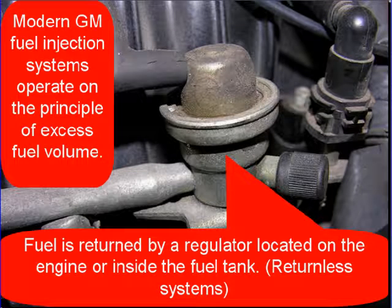You're here because you have a lean running engine. Long-term fuel trim was too high. Modern GM fuel injection systems operate on the principle of excess fuel volume. Unburned fuel is returned by the regulator to the fuel tank. It's either located on the engine or in the fuel tank, a returnless system.